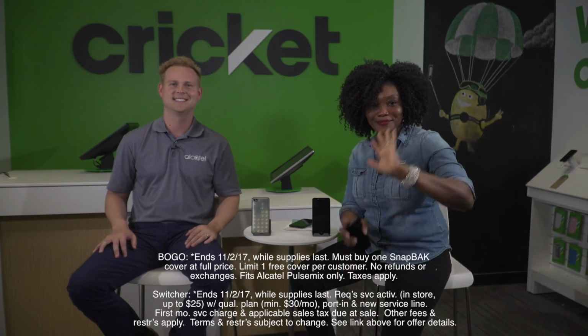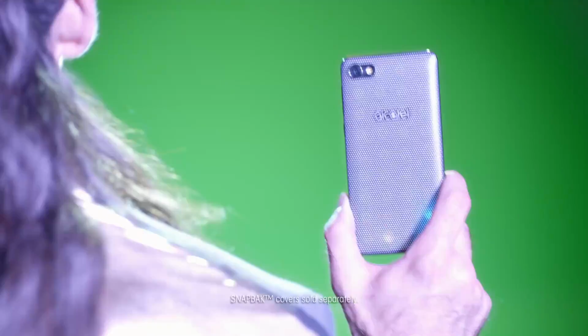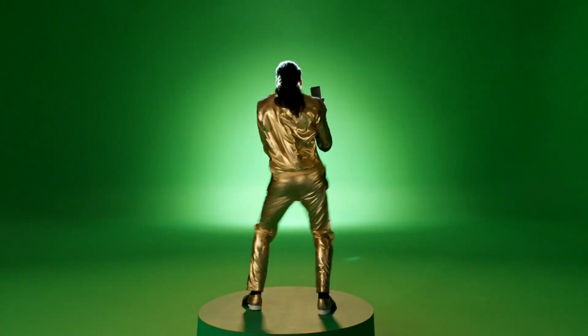This is a phone of two sides. In the front, this 5.2-inch display, and in the back, a snapback smart cover with LED lights. You might say this phone is business in the front, and party in the back. Business, party, business, party.